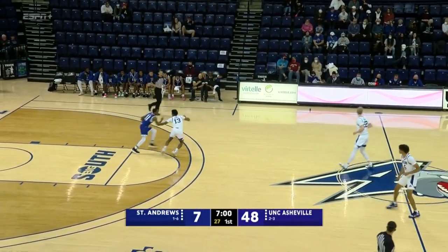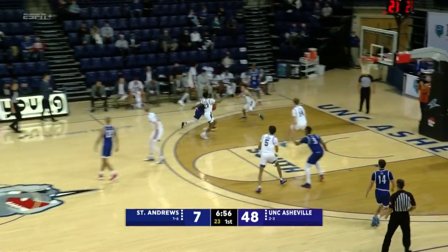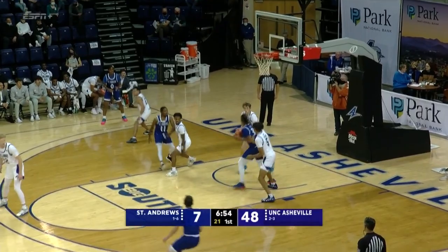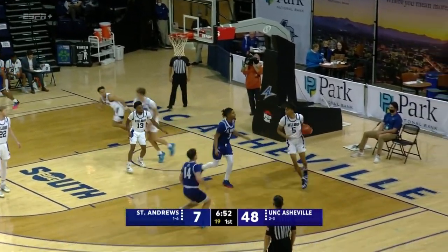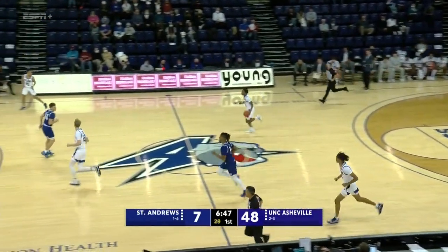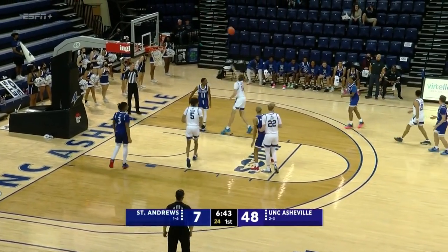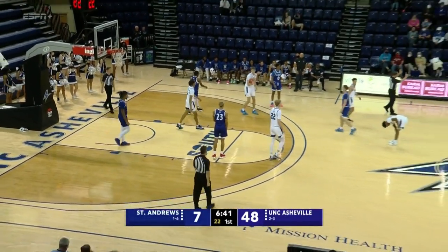Kimball marking up against Clay. Clay gets across the timeline, working on Kimball, driving all the way to the bucket. Dished off, blocked. Lawson gets into the block party. Here comes Kimball across the timeline. Step in, three-pointer. Fouled on the 3.